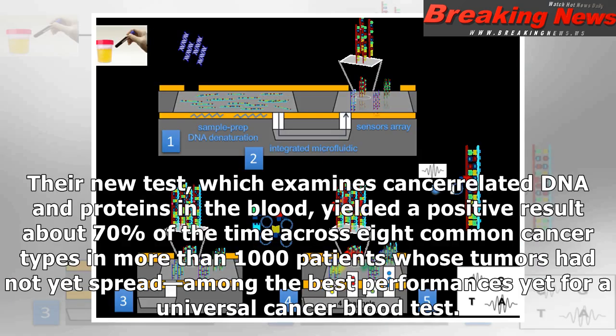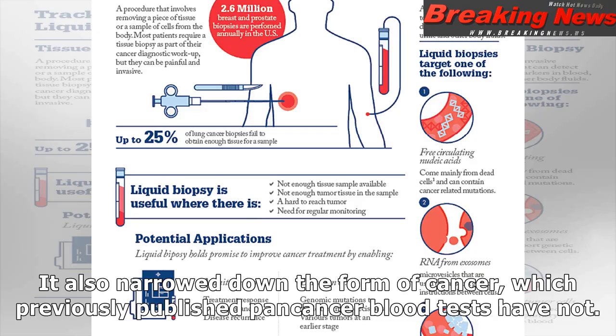The new test, which examines cancer-related DNA and proteins in the blood, yielded a positive result about 70% of the time across 8 common cancer types in more than 1,000 patients whose tumors had not yet spread, among the best performances yet for a universal cancer blood test. It also narrowed down the form of cancer, which previously published pan-cancer blood tests have not.